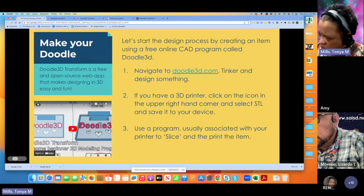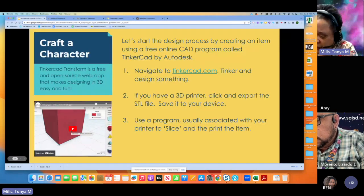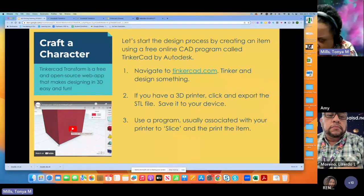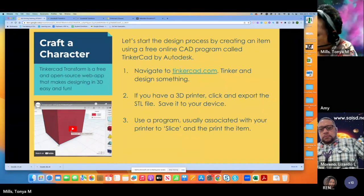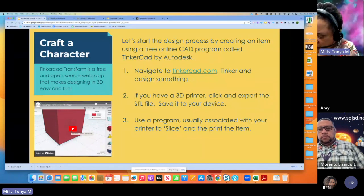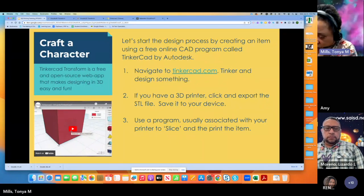And I'm going to move to the next slide in the presentation, which is the intermediate part. Many of you have mentioned that you have used Tinkercad before in the past. So when having the students do their Doodle 3Ds, I usually have them put it into their Tinkercad project. And the reason why I do that is it gives me the opportunity as a teacher to inspect and also fix objects that are not going to print well, okay?